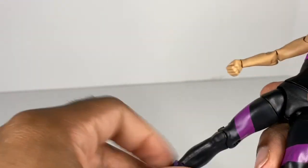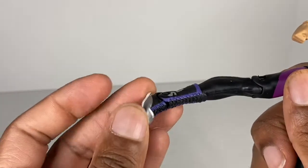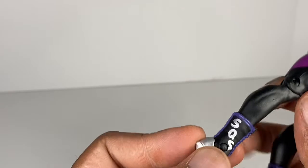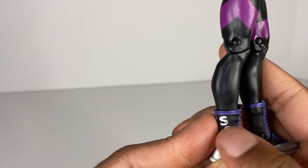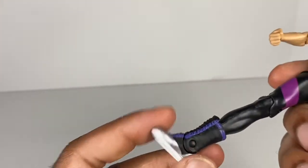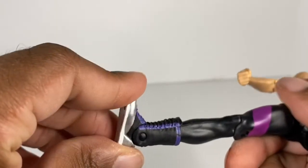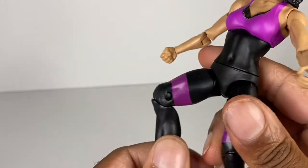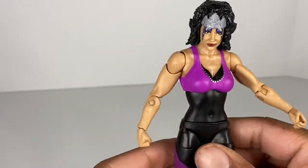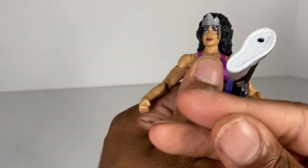And here's her legs, her leggings, her pants. And the shoes, very nice metallic silver. I think this would be considered metallic. I'm not quite sure. Yeah, yep, I was right. Scary. No, Sensational Queen Sherri. I am struggling with that name so bad. Her feet go this far down, this far up. Single jointed knee. Double jointed knees would be great, like Ronda Rousey that we have. I also actually have her. I gotta put my hands on her first. So yeah, and that's as far as she goes up.